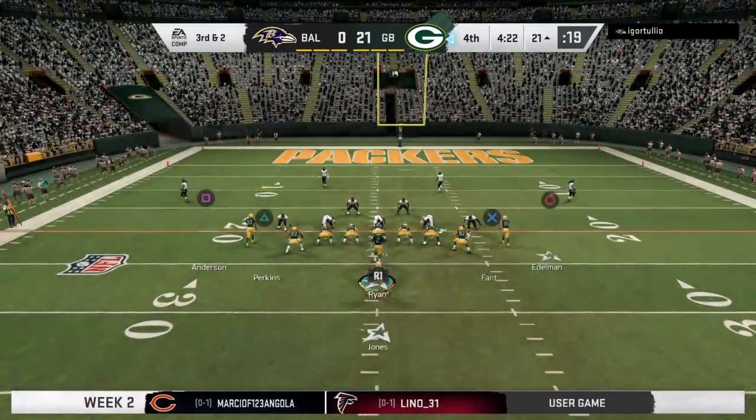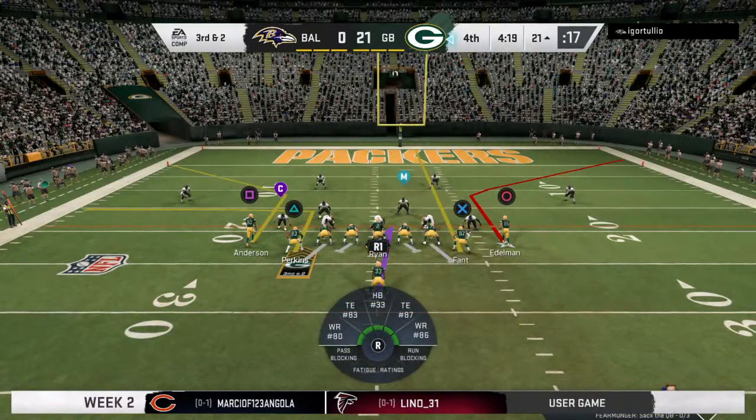The Packers on third down, a perfect 4 for 4 thus far. This time they face a 3rd and 2.